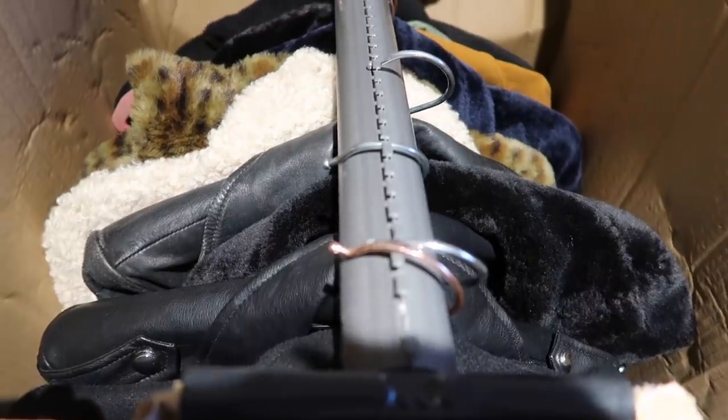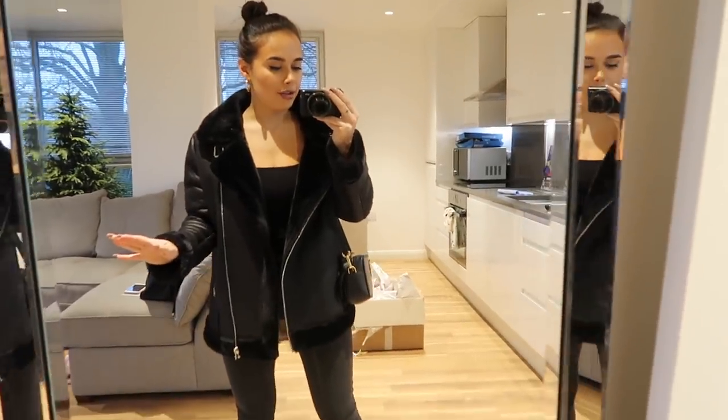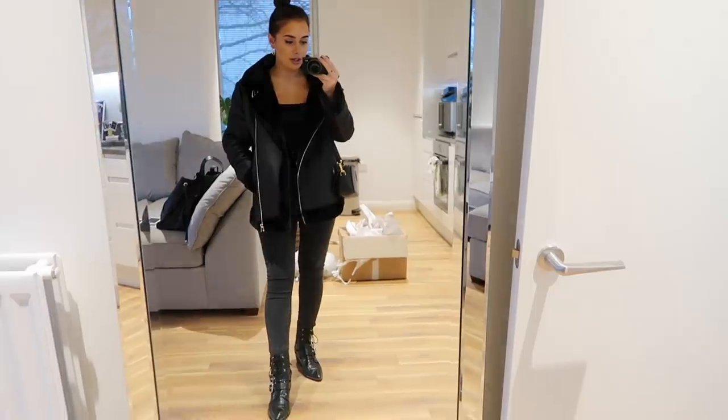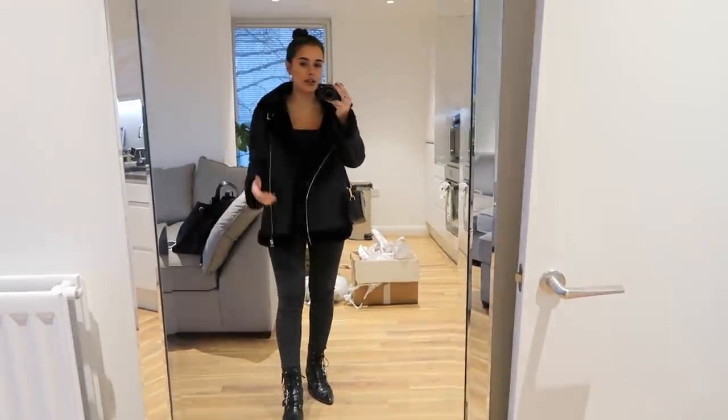I don't actually know where any of my coats are. TBC on what I'm wearing today. Bingo. Okay, outfit of the day featuring some cardboard box mess. This is pretty much the best I could do. Trying to make an outfit when you can't find half of your clothes is really difficult.